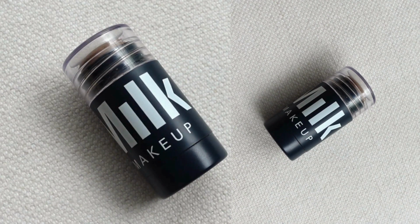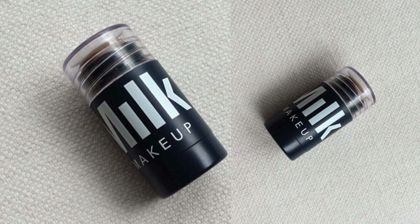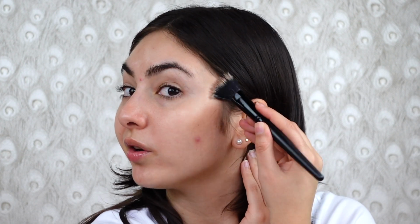I'm first starting with the Milk Makeup Toasted Sculpt Stick. The shade is Toasted, and this is great for contour. It's very cool tone. I'm just hitting the hollows of the cheek. And I think this volcano is gonna be a little bit of a problem because it is painful. I'm just gonna be extra gentle in those areas.